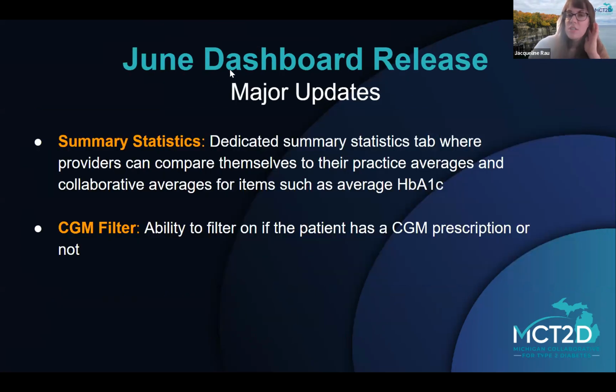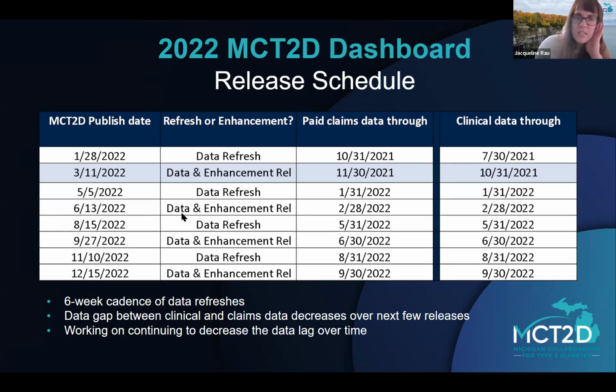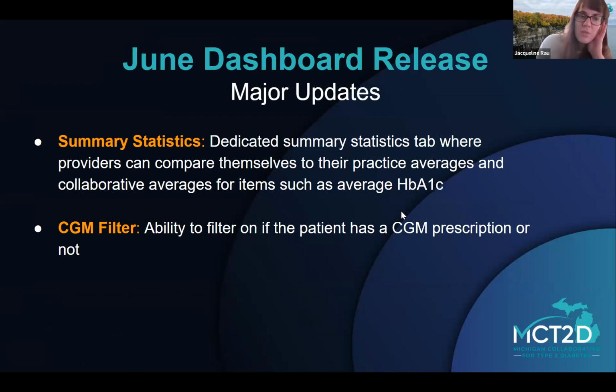And in June, as you can see on this last slide, the next update and enhancement is in June. Prior to that, we'll refresh the data. So instead of November and October, we'll have it through the end of January. Then for that next update in June, we'll have this major update of the summary statistics, which I think will be really helpful. We've been working closely with MDC on what these categories will look like. You'll be able to look at practice averages compared to the collaborative, the PO, and the region, so you can see what that looks like for certain elements in the dashboard, such as HbA1c.